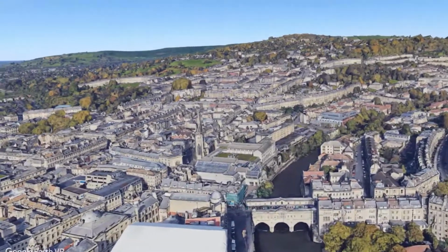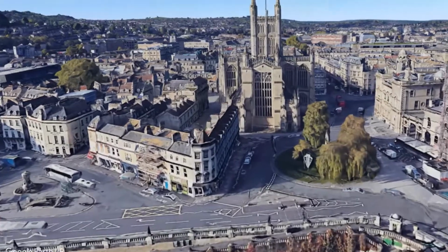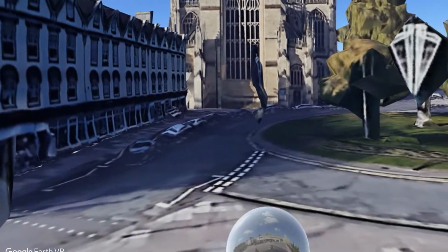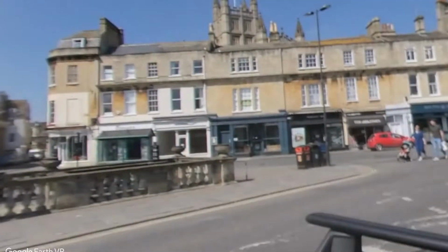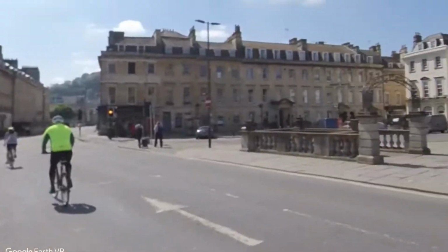This is the center of town. And you might say, how can you tell it's the center of town? Well, maybe it's because it's the center of town and there's a bloody great big cathedral here. Let's have a look around here. We are on top of a car. I have noticed that with Bath.